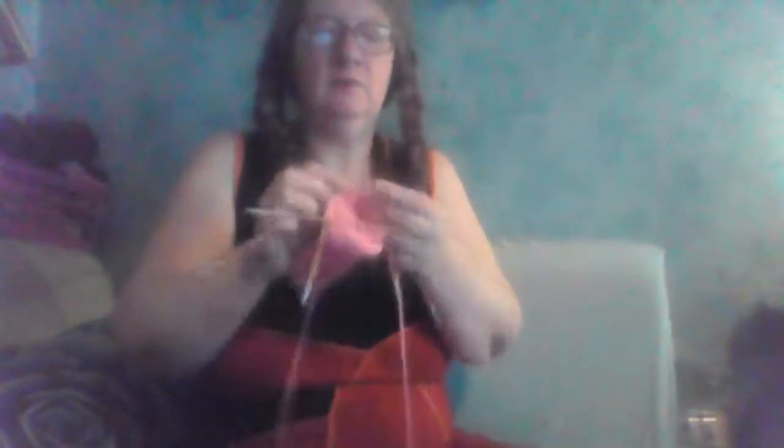In the sides, here, and number 7 here. So that means I have done that, and then I am going to knit, of course, the ribbing here.